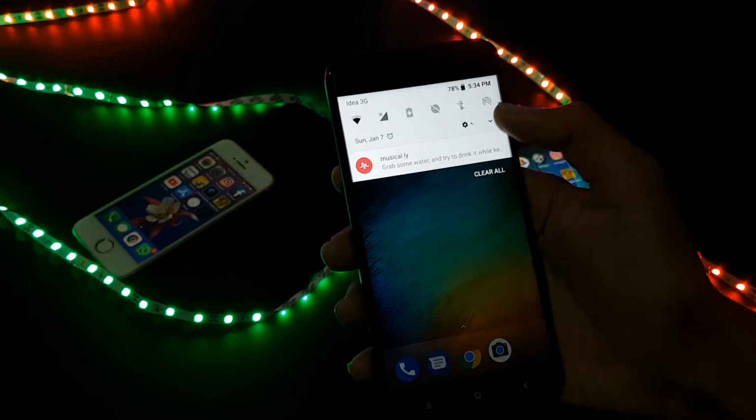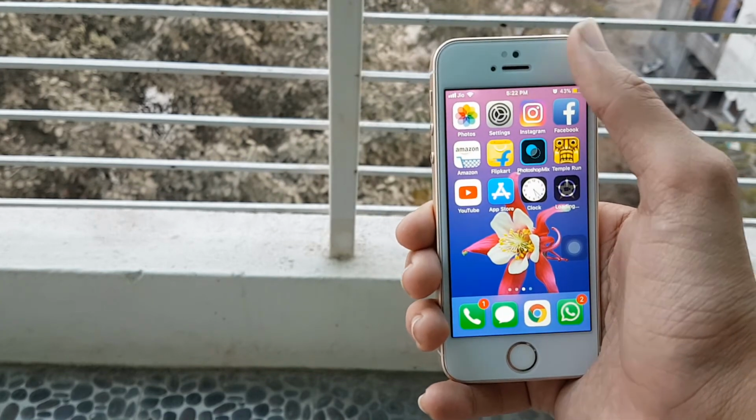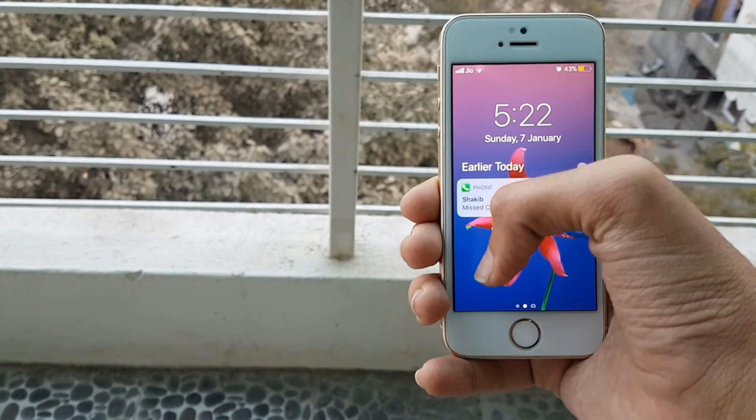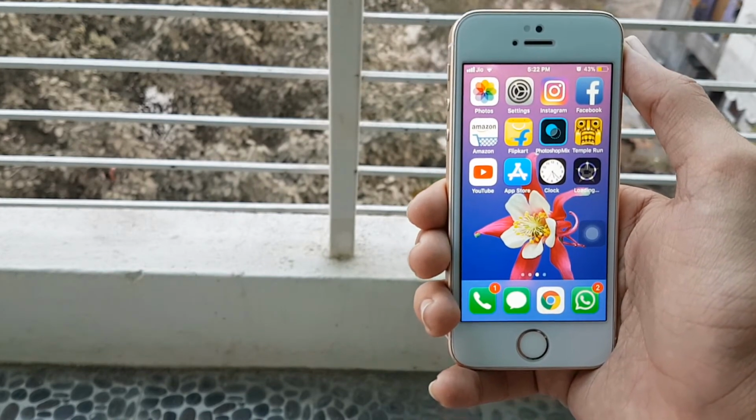It is great, it is fast, it is snappy. And yes, the animations look good. It has got some great options. It has got the same iOS 11 features which the other devices have got. Yes, it is the last iPhone to have a headphone jack, and that's great.